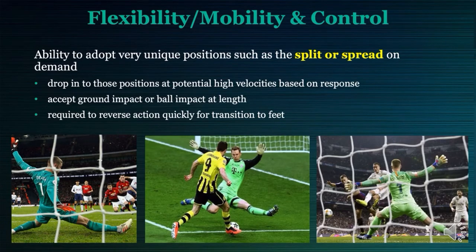So the ability to actually achieve that with their large stature, to drop in those positions at higher velocities, which is reactive or based on a response they can't necessarily predict, accept ground impact when they land in these positions, or ball or body impact from contact.